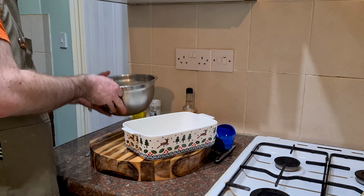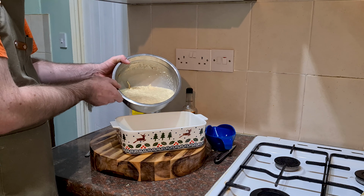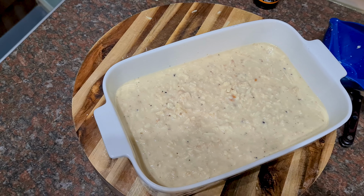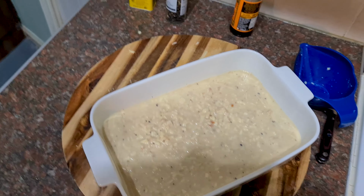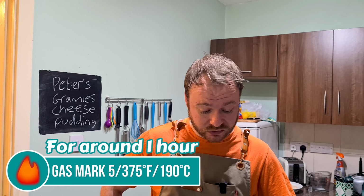Right, so what I'm going to do then is pour this into this sort of casserole dish. There it is. There's our cheese pudding, the raw mix. And that is ready to go in the oven. So let's get it in. As per Peter's instructions, that's going to take about an hour.